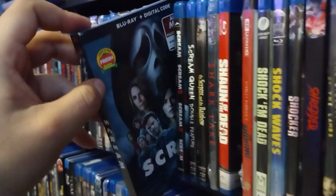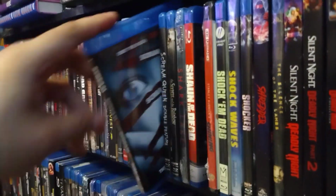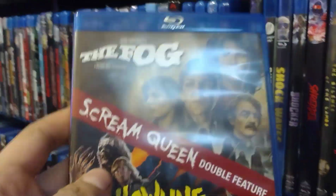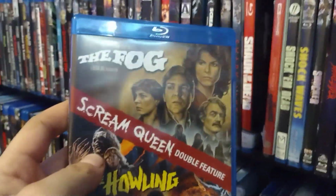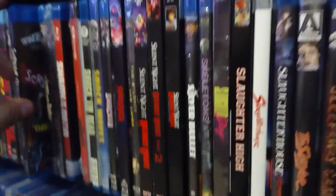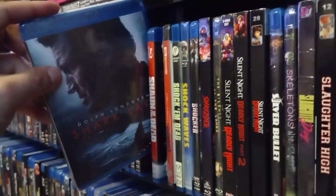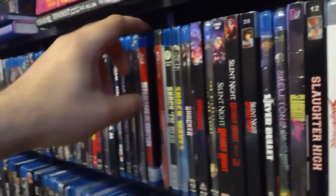I cannot wait for Scream. Ghostface Takes Manhattan. Scream 1, 2, 3, and 4. This is a Scream Queen double feature. This is where I first seen The Fog and The Howling. I had to go out and buy the actual collector's edition. I love both of those so much. Serpent and the Rainbow. What's this? Shark Lake with Dolph Lundgren, another horror pack.